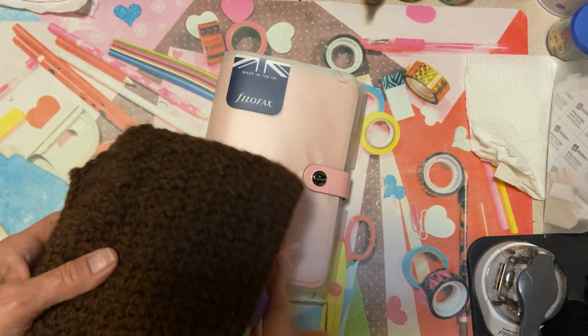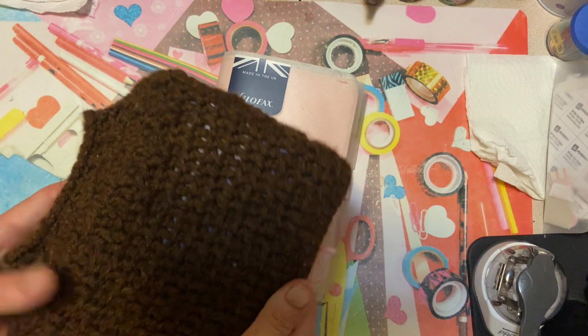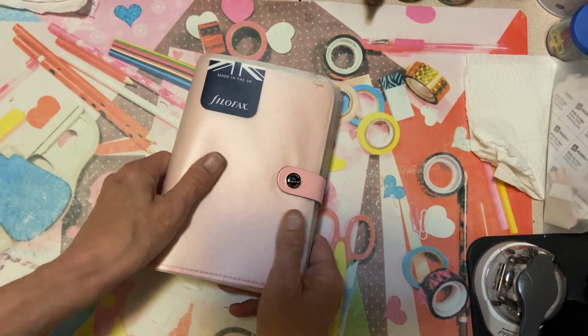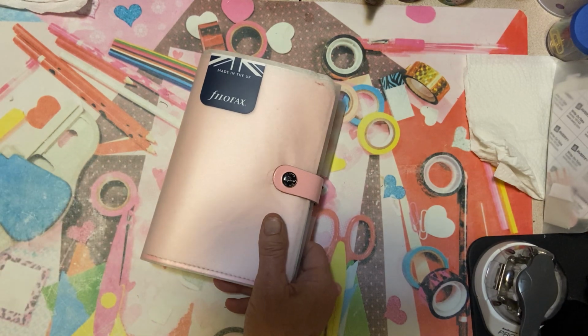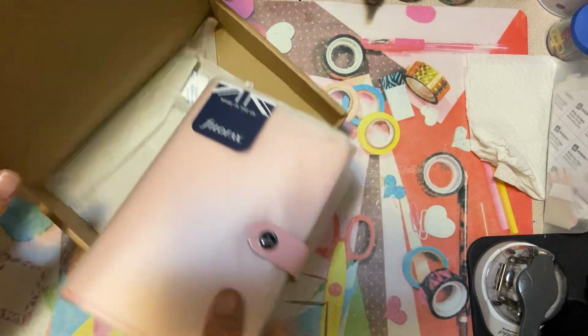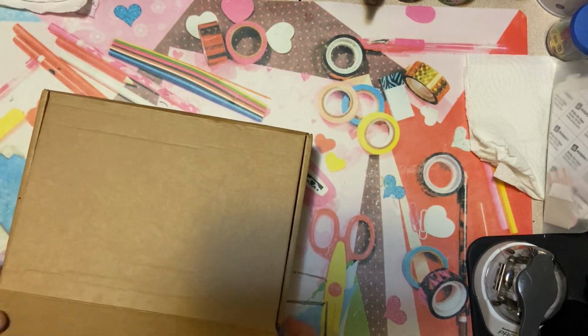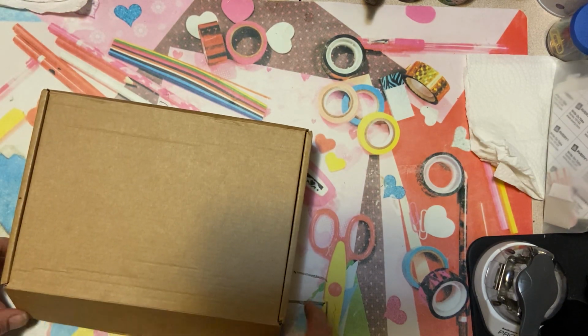I regret removing the rings. I do, because none of the other folio covers were on my radar at the time. So, anyway, I've got a brand new Filofax in pink, personal size, that I'm not using.